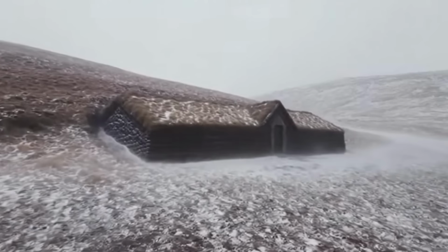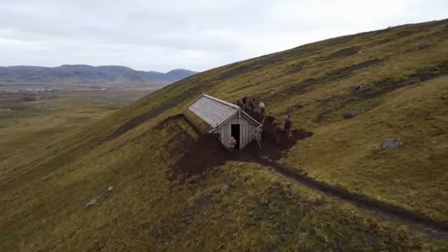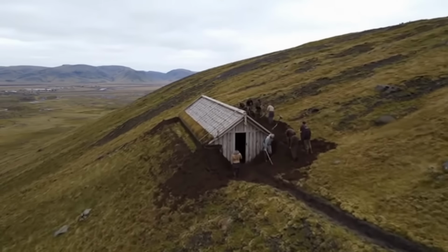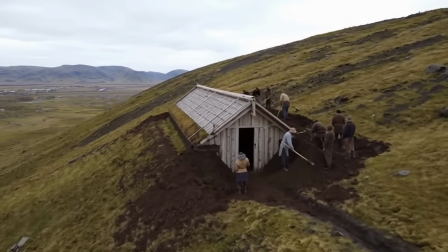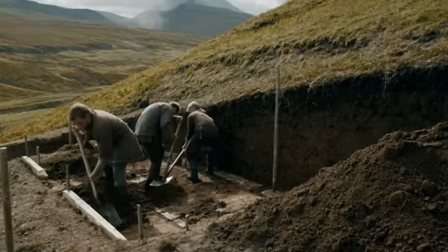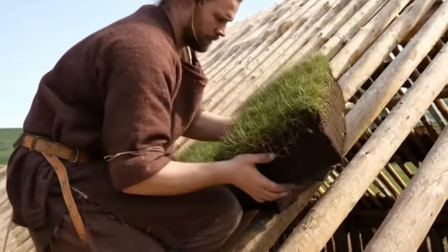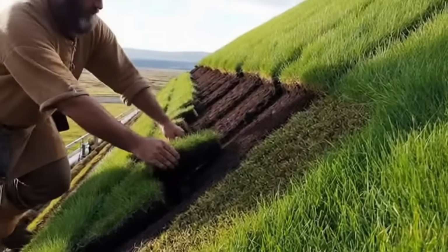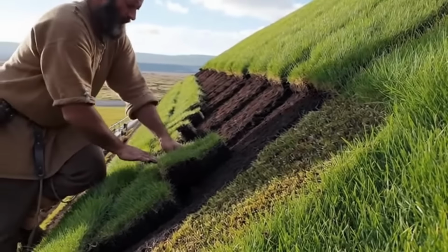In mainland Scandinavia, where oak forests thrived, builders raised timber frames and filled walls with wattle and daub. In Iceland and Greenland, where trees were nearly absent, the same culture built entirely different structures. They cut blocks of peat, called hnaus, and strips of grass sod called stranger, stacking them into walls over a meter thick that tapered inward toward the roof.